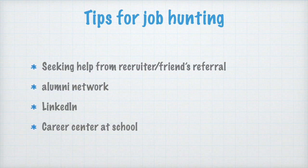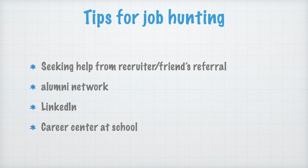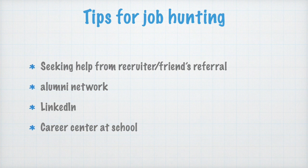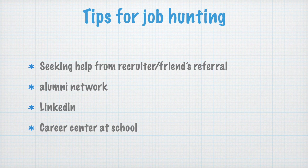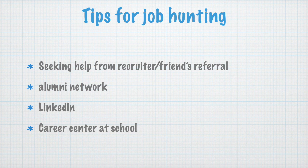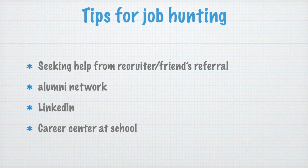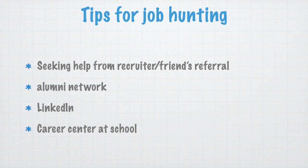The final thing is the summary of tips for job hunting: always seek help from recruiters or your friends, like referrals. It's really helpful. If you have friends in any biotech company and they know there are openings, they can refer you and pass your CV or resume to the hiring managers. So you will fast-track the whole process. Also try to use your alumni network.